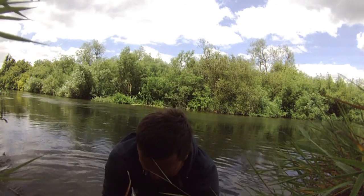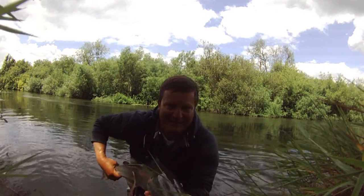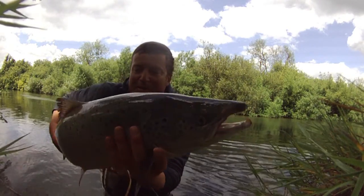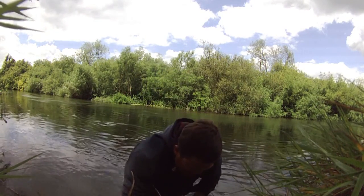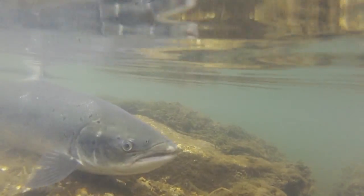So the fish has recovered. Just wet our hands. Show you his face. Cockfish. It's a beautiful fish. Lovely, lovely Atlantic salmon. Start with his head and go down.